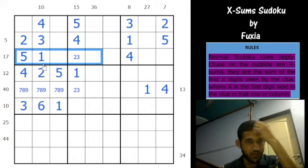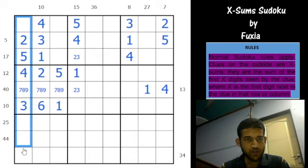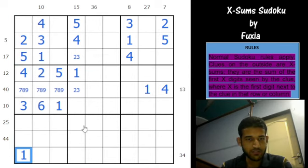So let's continue now. Let's look where the 1 goes in column 1. Cannot be in these two cells. This would be 1, because using classic Sudoku rules we can just get the 1 here. And look at this 44, guys. I've just changed my attention now to the higher valued clues. We'll start by looking at this 44 and then maybe this 40.